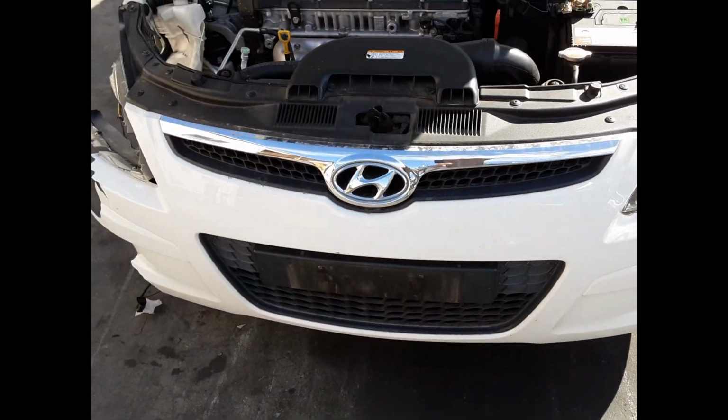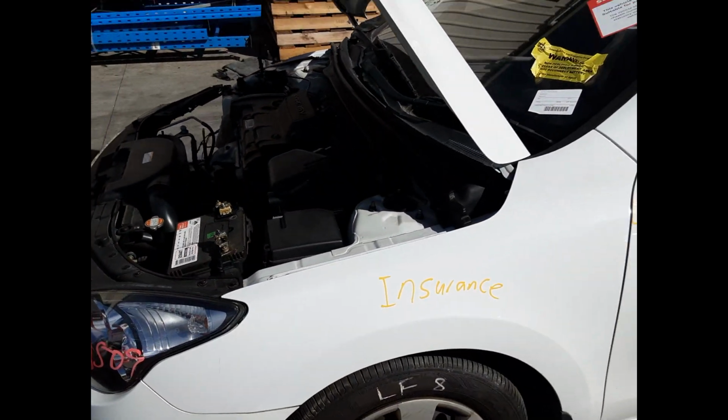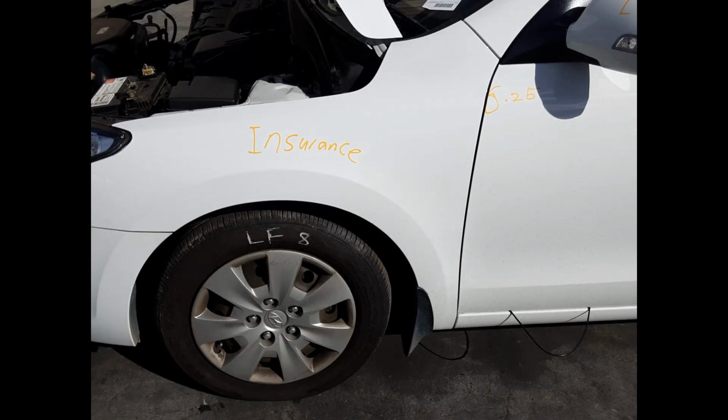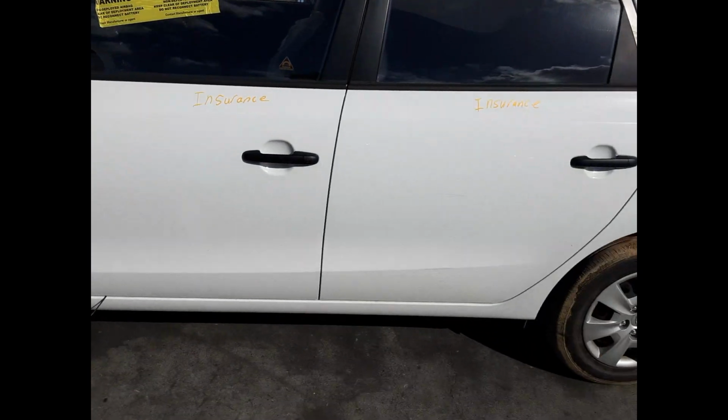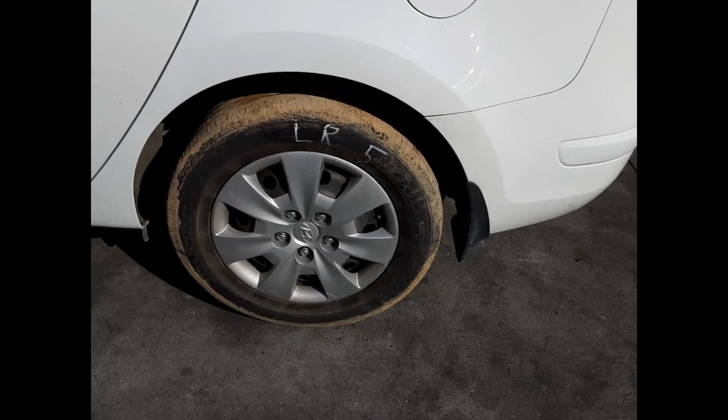We have the radiator grille, left-hand headlight, left-hand fog light, left garnish piece with no damage, left power door mirror, left front 15-inch steel rim with a good tyre. Left front door has one small dent, left rear door has no damage. Left rear 15-inch steel rim with a good tyre.